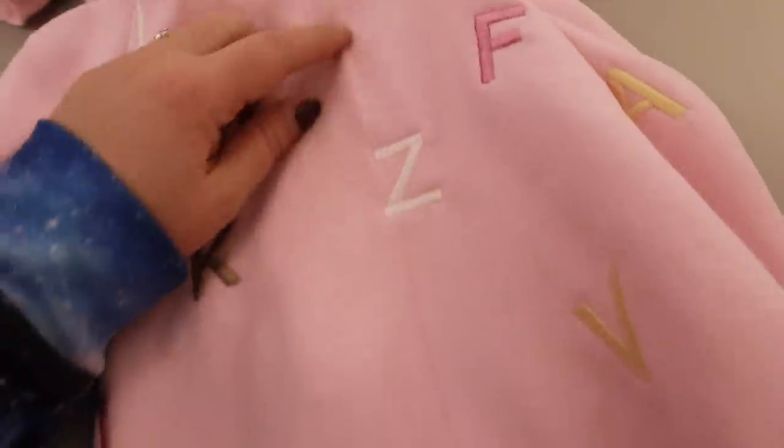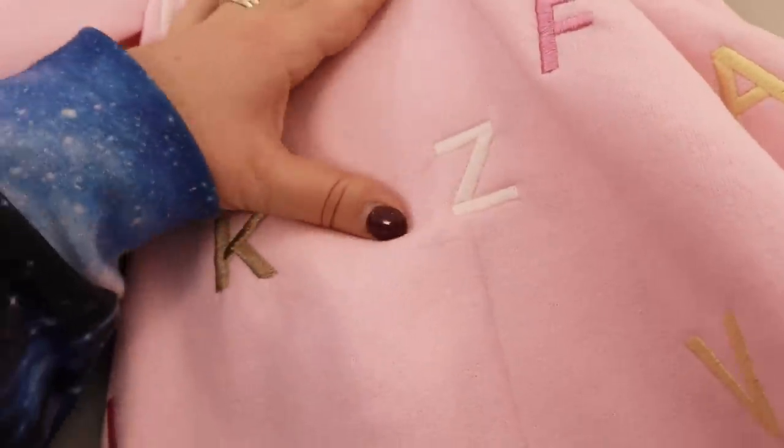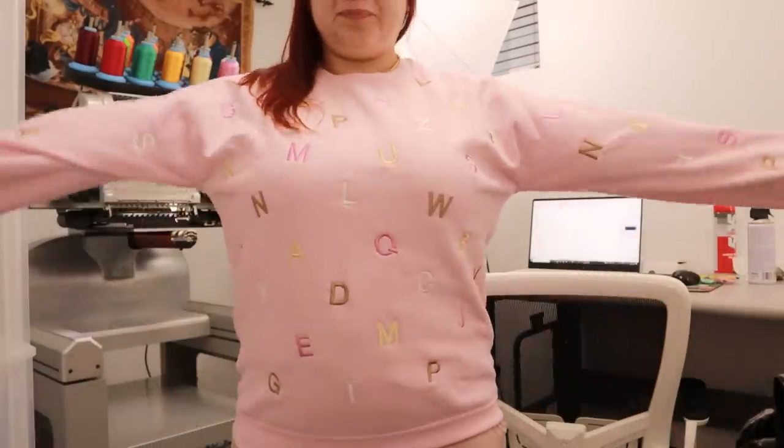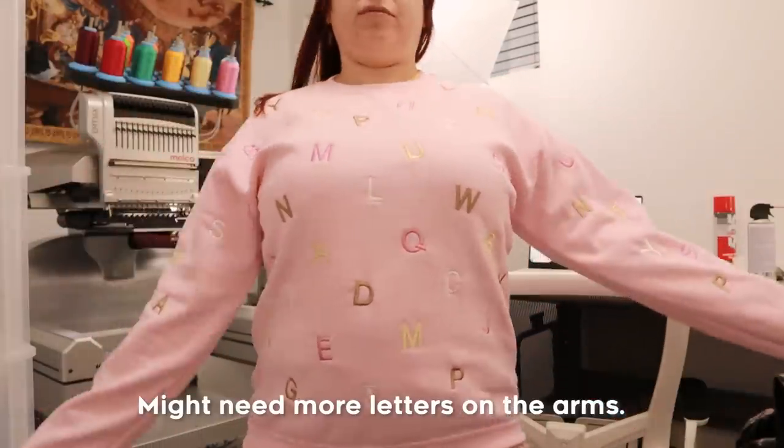And there's no seam here. It's just a fold. I thought it was a seam at first, but it's just where the shirt was folded, so it was perfectly fine to stitch that there. So we'll do one final try on. I will be fixing the S, but I'm just going to leave it as is for the try on. So here we go. Final reveal.